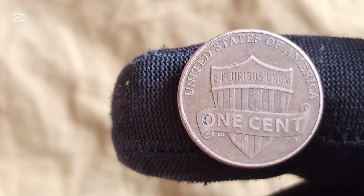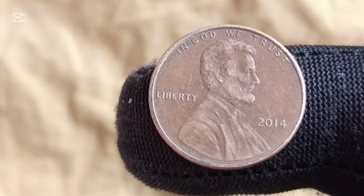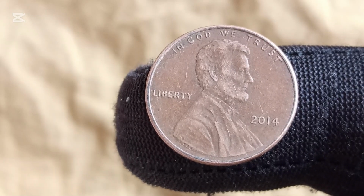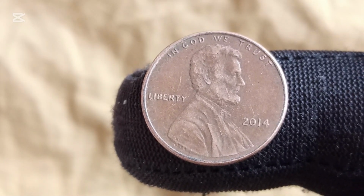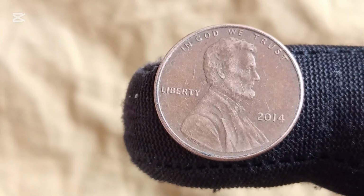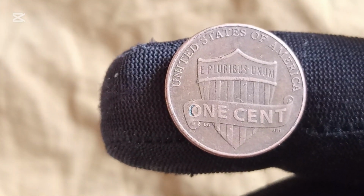But what makes this coin so special? How do you know if you have one? And why are collectors willing to pay an insane amount for it? Stick around because, by the end of this video, you might be digging through your piggy bank or coin jar like never before. Let's unlock the secrets, history, and value of the 2014 Ultra Lincoln penny that's taking the coin world by storm.